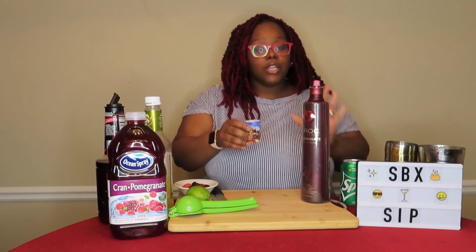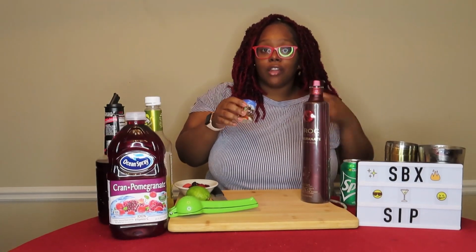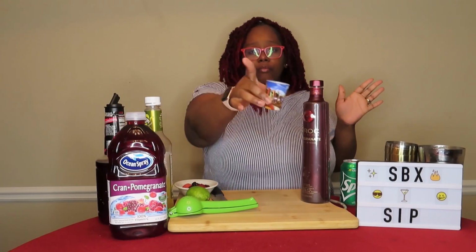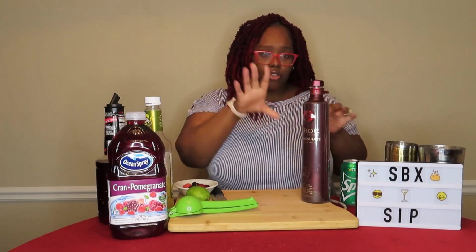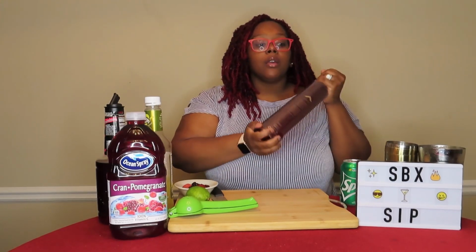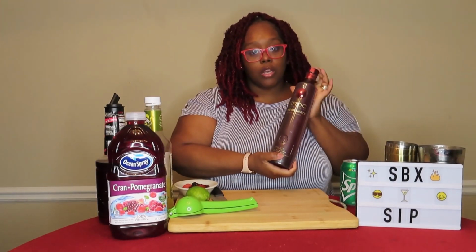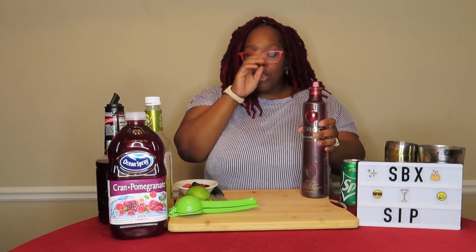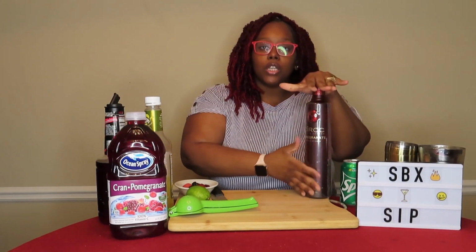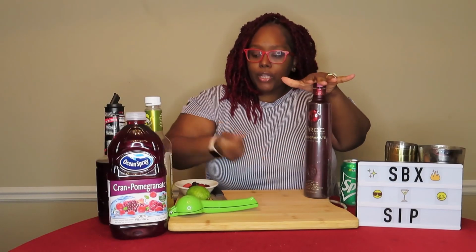All right, so y'all already know I got a recipe for y'all today for this Ciroc pomegranate. I do recommend y'all buy this so y'all can try it for yourself. Now, I haven't seen them sell any small bottles. I've only seen the regular size bottle. So let me let you know what you're gonna need for this recipe today. Of course we're gonna need the Ciroc pomegranate.